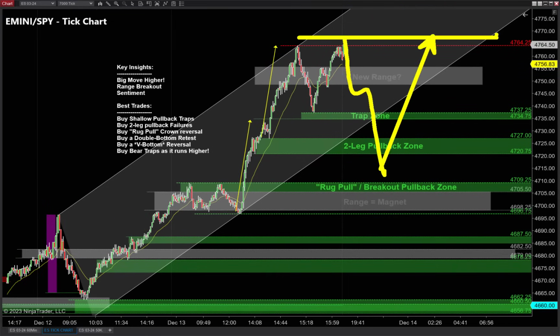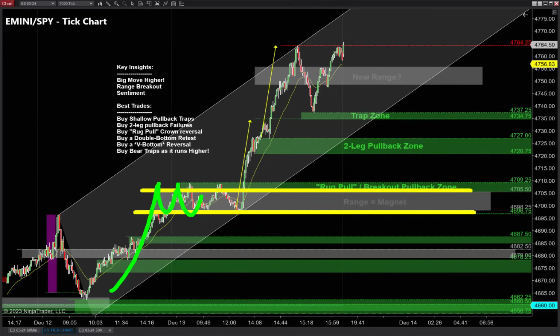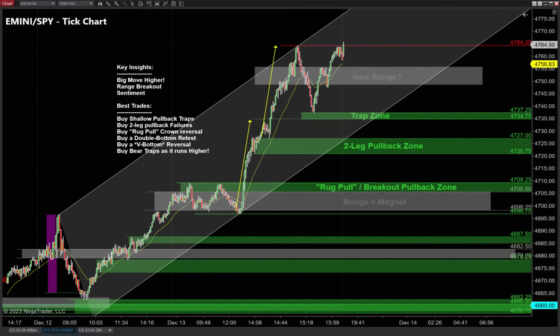That's the first clue. The second big clue is this range, and the Nasdaq is very similar. We had that move up into a range today and a breakout. Now, if you watch my videos, you know that we almost always get a breakout pullback of those trading ranges. They love to break out and pull back. That would be one of the dream scenarios for buyers tomorrow. Might not happen though, because of that sentiment.